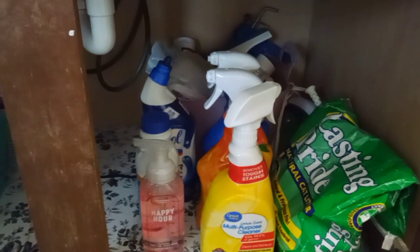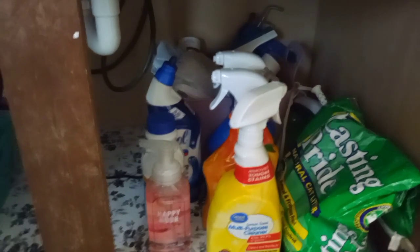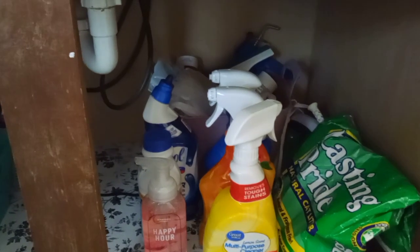So I'm gonna go ahead and show you my top cabinet. Then we are gonna put everything back on the sink and get to sweeping and mopping in here, and that will be the end of this cleaning motivational video.